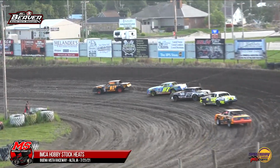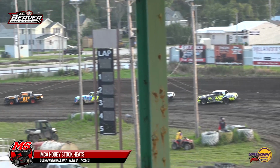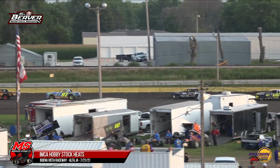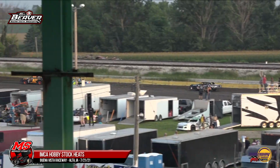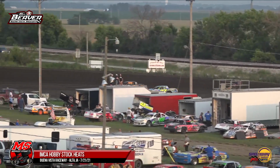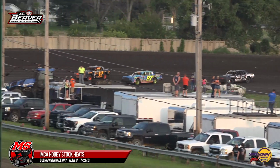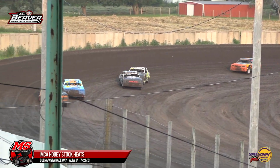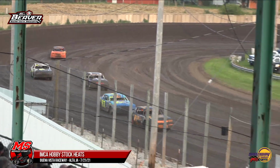Little bit of bumper tag going on here on the front stretch. Still single file around the raceway. Weir, Briggs, as Briggs trying to make the advances to the back bar of the 61W and out of the inside quarter panel through turns 3 and 4. Christensen, Bargloff, and Schulte as Weir's going to lead another lap.